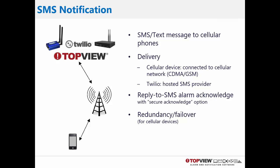TopView also supports Twilio, a cloud service, as a method for sending and receiving SMS messages. As with email notification, SMS notification recipients can optionally reply to the received text message to acknowledge the alarm, and can also send SMS requests to TopView for alarm information.